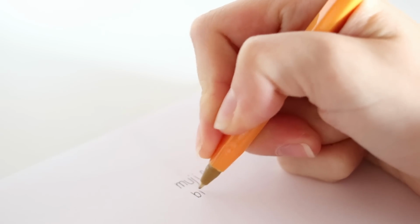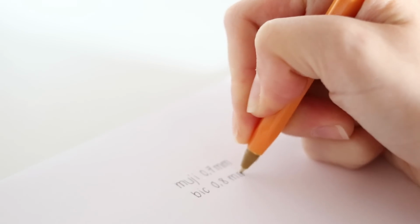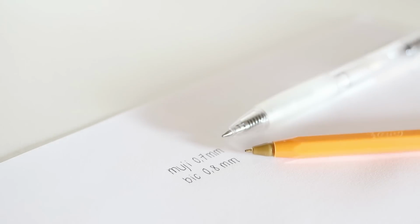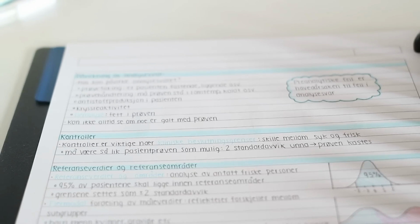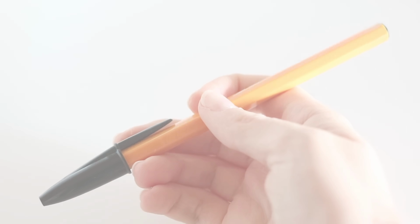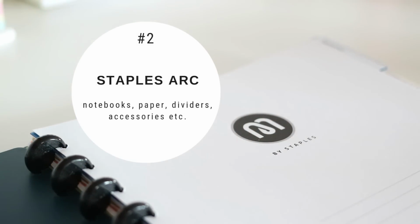They're obviously not as pigmented as gel pens, but in my opinion, a good ballpoint pen is more comfortable to write with than a gel pen. It dries quicker and it just feels like it's easier to write fast with a ballpoint pen. These two types are also really cheap and you can buy them in large packs, so they will last you for a long time. My second favorite is also a stationery item, and that is a new type of notebook.